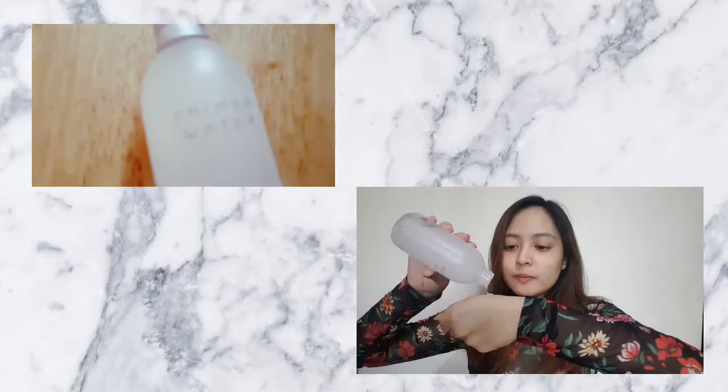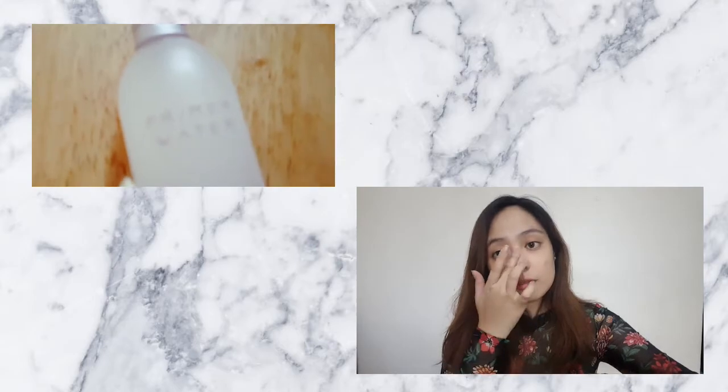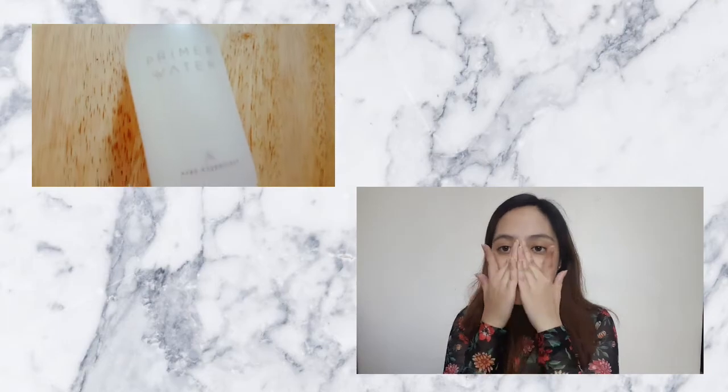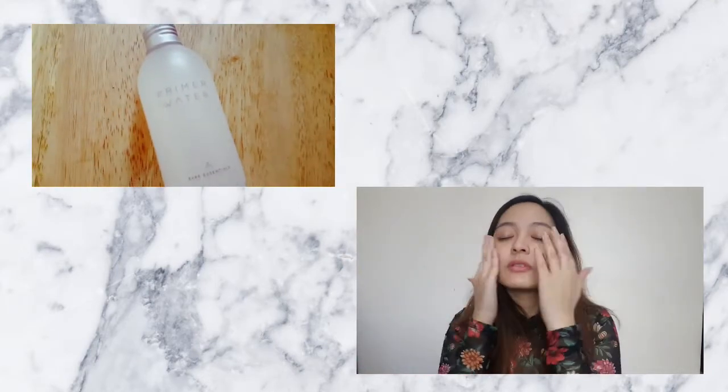The next step is toner. Now, for those people who don't use toner, I'm sorry to say, but you have to add this step because using a toner can refine your pores, and at the same time, it preps your face for your moisturizer so that it will look better on your skin. The toner that I'm going to use today is the primer water from Bare Essentials Althea. I really like this primer water because it is not only a toner, but it is also a primer as well. So it fills in the pores, but at the same time, it gives a glow to your skin.